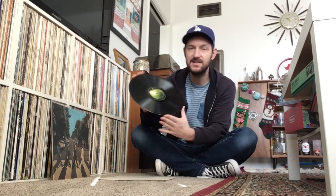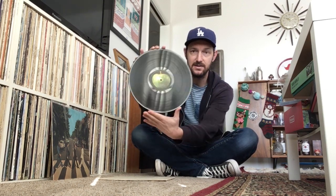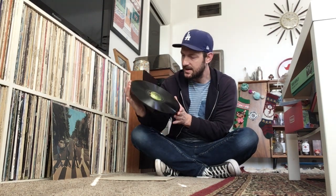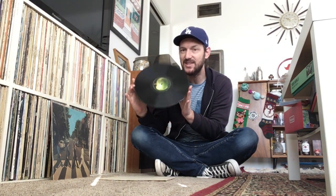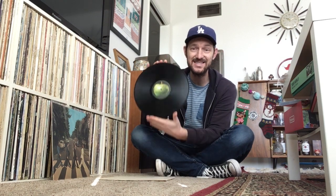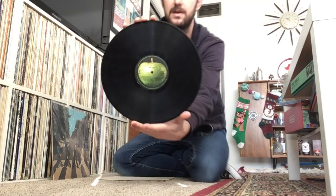So let me show you what the record looks like. The record is, I would call it, in very good plus condition. It doesn't have any scratches or anything like that, and it looks to be in great condition, but it does have a little bit of surface noise, but not too much at all. It's actually really impressive for what it is. Now, this one happens to be a -2, what is it? -2-1. So it just sounds absolutely beautiful, and I'll give you a close-up look here.